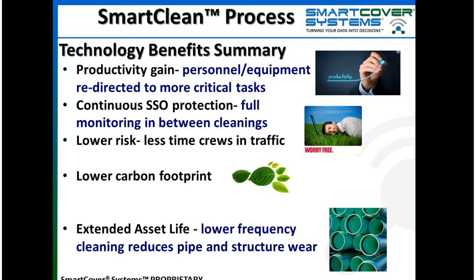And as you get to pipelines that are getting older, we've had some customers that have actually stopped cleaning because the next time they clean, the pipe's going to fall apart. Those sites need to be monitored. Then you know what's going on all the time, and you can sleep at night and not have to worry about sewer spills occurring at 3 o'clock in the morning.